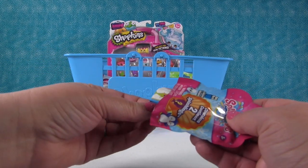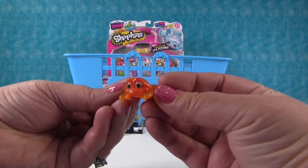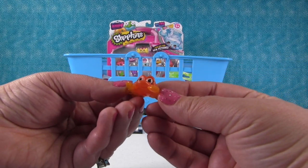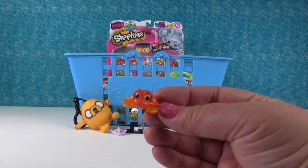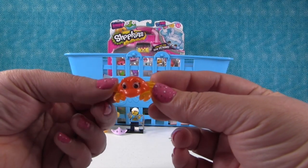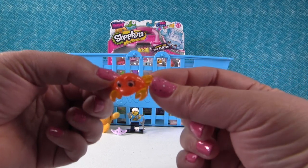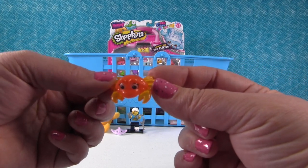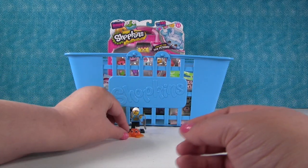And our other one is... Oh, it's... No, it's not Claudio. Who is this one? It's the crab. Now I need a checklist. Claudette. This is Claudette the crab. And she has glittery see-through legs and pinchers, which is really neat. So there's Claudette. Claudette looks very happy.